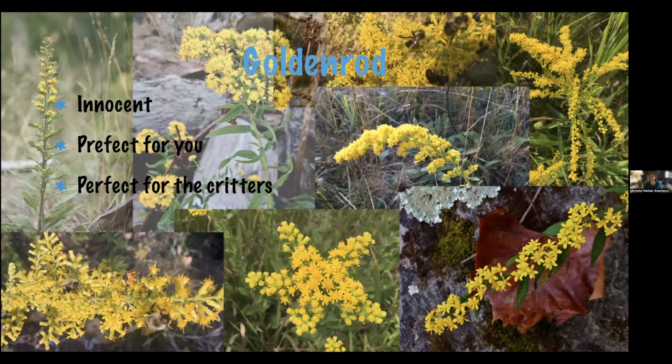Again, I may be preaching to the choir here, but there's still so many people that say, oh no, not goldenrod, I'm allergic to goldenrod. So goldenrod pollen does not cause seasonal allergies. It's ragweed. Ragweed is wind pollinated. Nobody notices the ragweed because the flowers are little and green and it's not blooming. When you look around, you don't notice it. Goldenrod is innocent. There is a perfect goldenrod for you out there.